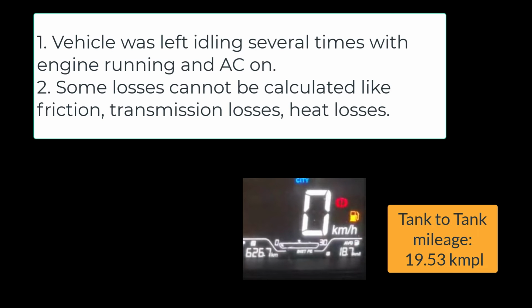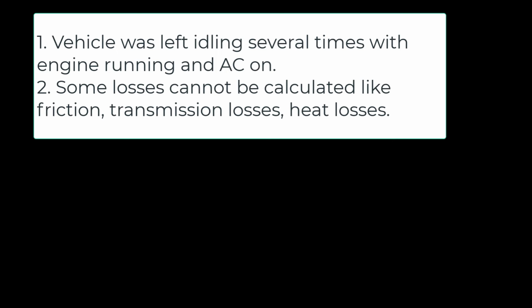Why is the error there? Because the vehicle was left idling for several instances with the engine running and the AC on. That consumed diesel. Some losses cannot be calculated, like the friction, transmission losses, heat losses, and things like that. So that's why there's always going to be a difference.